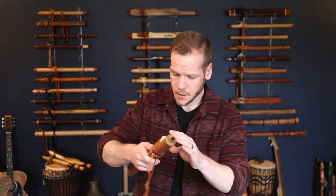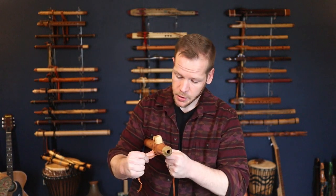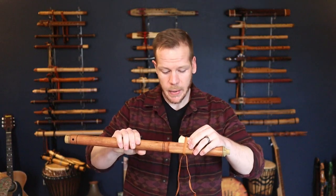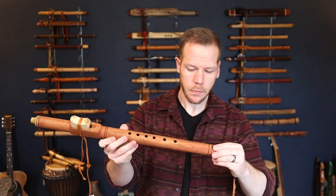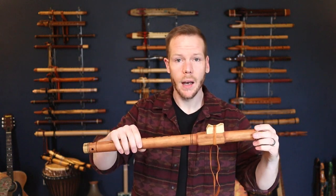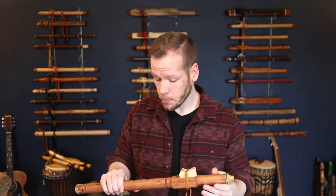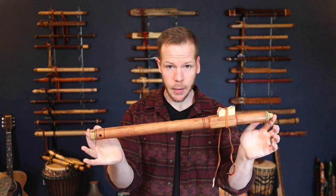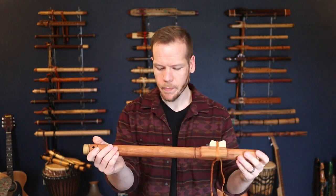So that's one and two. Now we're going to get to a little bit different colored flute. And I say colored because this is actually a poplar flute, and it's been dyed with an earth pigment. It's also in the key of F sharp, and it has a poplar block. So everything on here, even though it doesn't look like poplar, is all poplar. It's just been naturally dyed here. So here's what this flute sounds like.